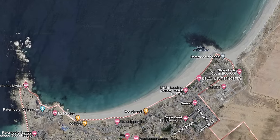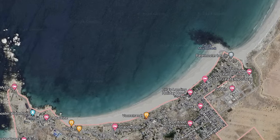And then there's the nice beach area. So yesterday we went to Paternoster Beach, which is kind of this whole little coast down here. There's a little cove, and then it just carries on to the other side where there's also a nature reserve, the Paternoster Nature Reserve.